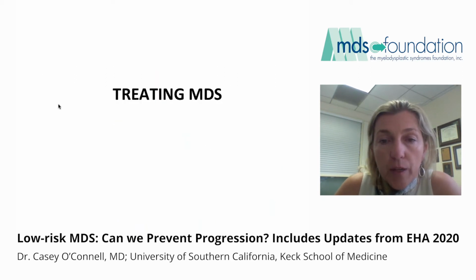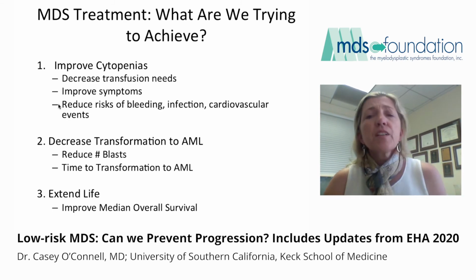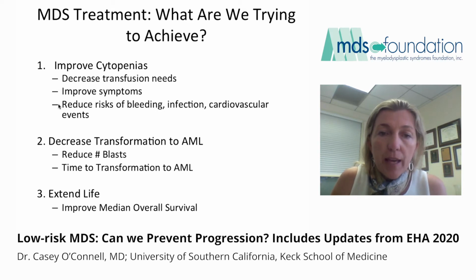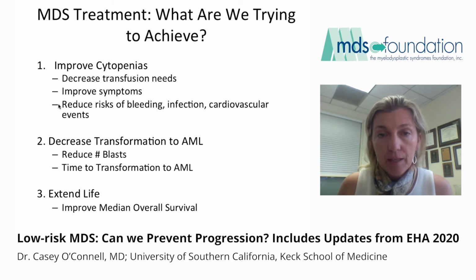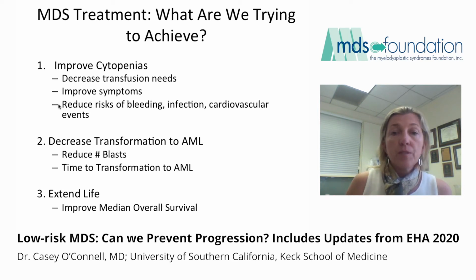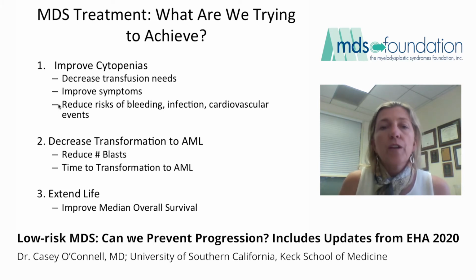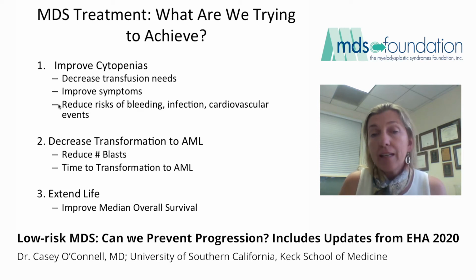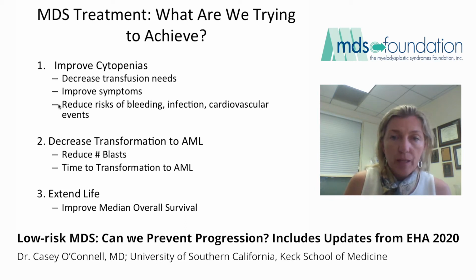So as we think about treating myelodysplastic syndrome, and specifically low-risk myelodysplastic syndrome, first we need to address what are we trying to achieve. So generally speaking, patients are coming to us in the first place because they have a low blood cell count or a cytopenia. So if that cytopenia becomes significant enough that they're feeling very tired, for example, because of anemia, or they're getting infections because of low white blood cells or leukopenia, or they're starting to have bleeding manifestations from thrombocytopenia or low platelets, then our first goal becomes how can we improve the cytopenia?